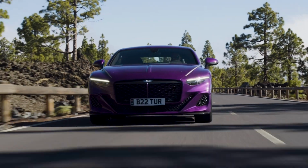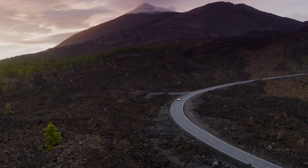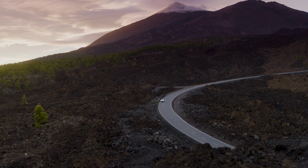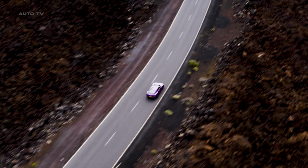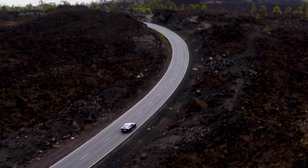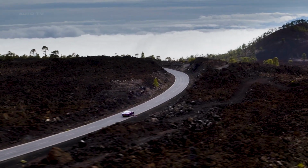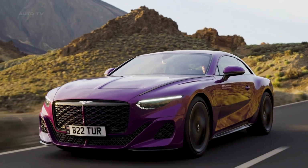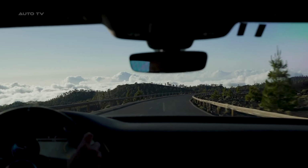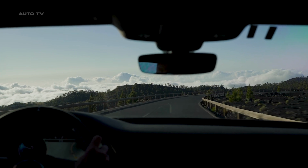One cannot discuss the Batur without mentioning its impeccable lineage. The car's twin-turbocharged W12 engine traces its roots back to the 2003 Continental GT. This engine has been a cornerstone of Bentley's rise to the pinnacle of luxury automotive brands. Over the years, it has evolved, becoming more potent and efficient with each iteration. The Batur's W12 is a celebration of this iconic engine, marking both its zenith and its farewell.